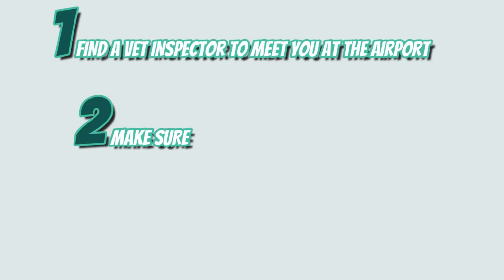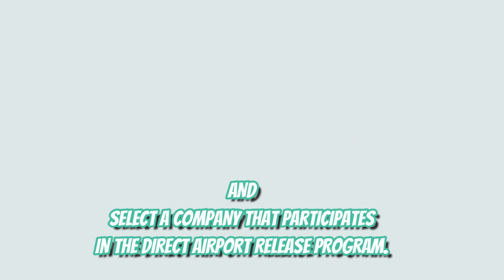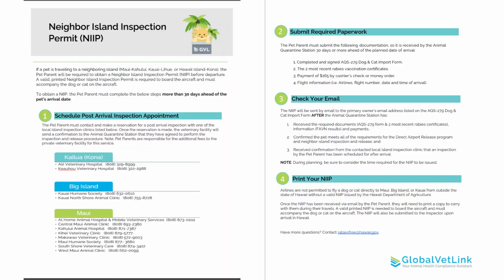There are 2 things you will need to have done before applying for your permit. 1, find a vet inspector to meet you at the airport. And 2, make sure you book your flight before you apply for your permit. Select a company that participates in the Direct Airport Release Program. That could be Hawaiian Airlines, Alaska Airlines. You will need to do a little bit of research online to find the right company to use. Once you have these 2 steps ironed out, it's time to submit your permit paperwork.